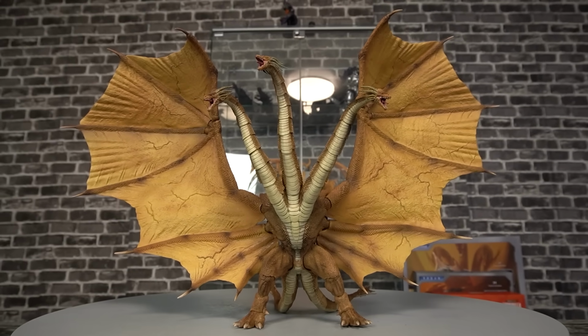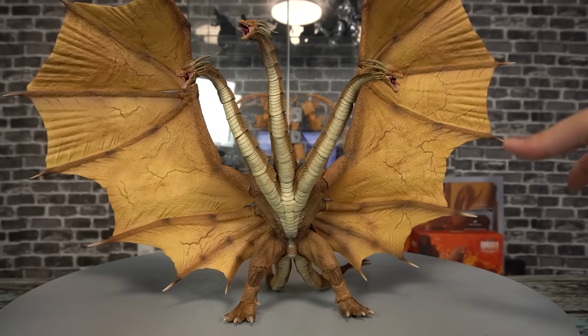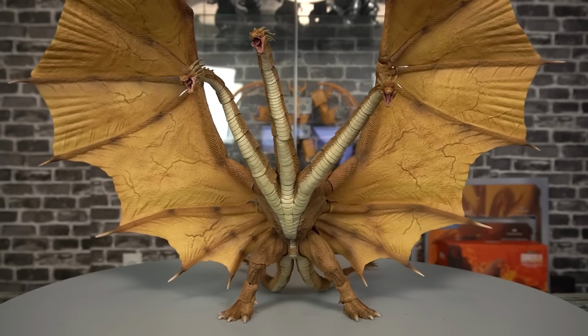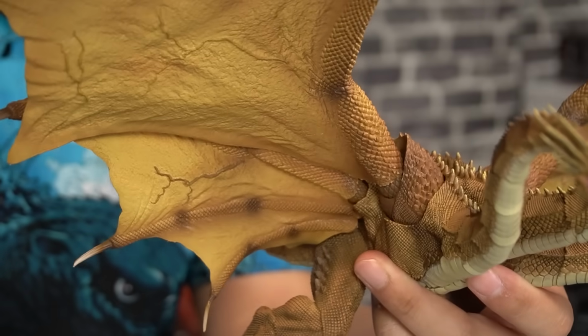However, to my ecstatic surprise, you don't really need them. This guy stands up with his wings up all on his own, with only his tails for support. Doesn't even feel unstable or wobbly in this pose. And while my copy of the figure has been standing up for weeks on end, I should mention that this could potentially be bad for the joints since they're not the tightest. Just like what I said about the SH Monster Arts Destroyer.